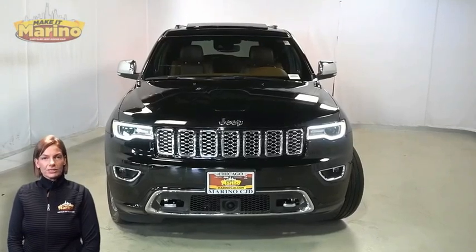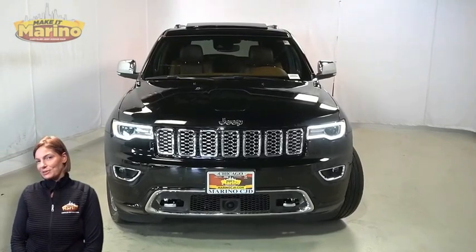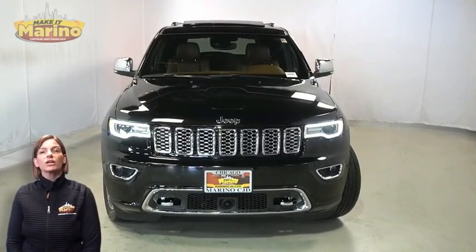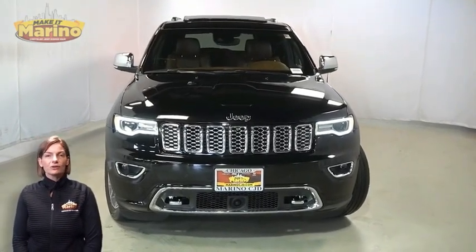Looking for a highly equipped SUV with all the right options and reliability? We'll take a look at this certified pre-owned 2020 Jeep Grand Cherokee Altitude in Velvet Red Pearl.